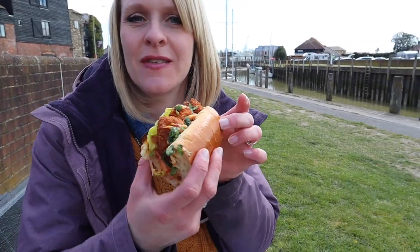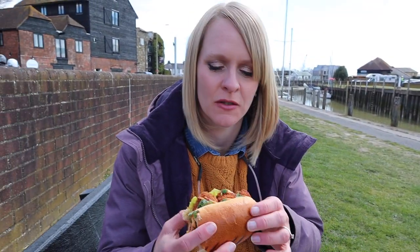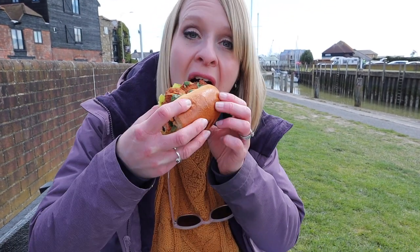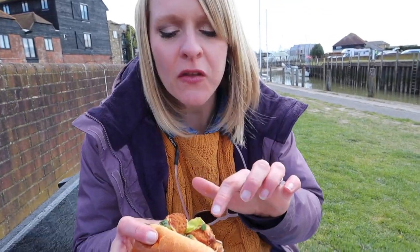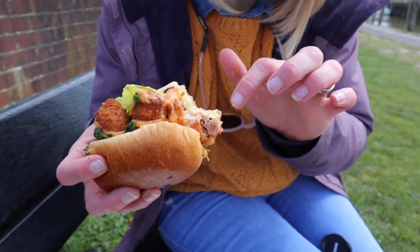I'm going to go in with the scampi sub, which we cut in half, so we're trying half each. It looks so good. I think this is going to be messy. The sauce that you've got on this is so tangy and delicious. The scampi is perfect.